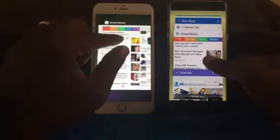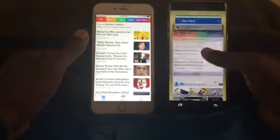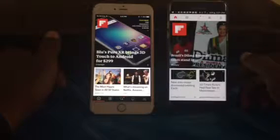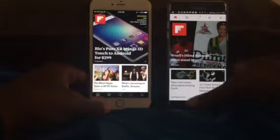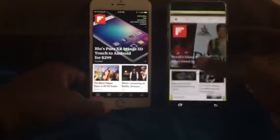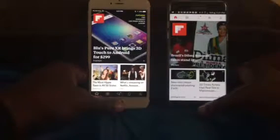Let's go see if they both kept Smart News in memory. Come on, this isn't a speed test. Okay, so it's in memory. Now let's go to, say, Flipboard. Go to Flipboard on here and let's see if they both stayed in memory. I don't know if that was a reload. Here, let me see something. Let's open this and then let's go back. If it does it again, oh, it reloaded it and the iPhone didn't.